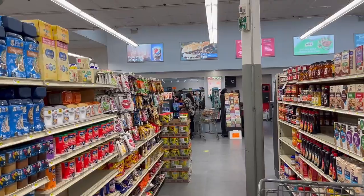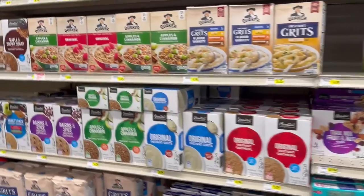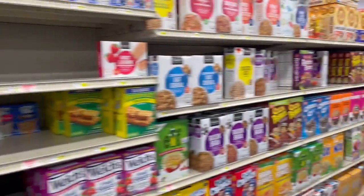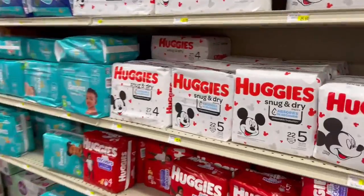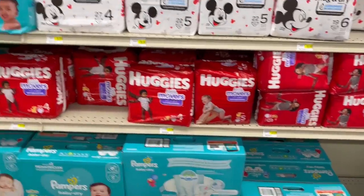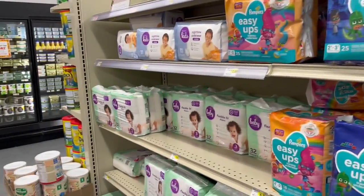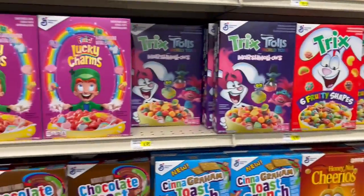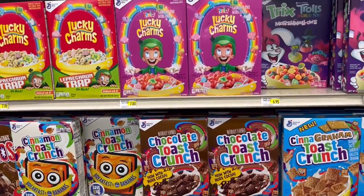That's Smart. All kind of different cereals. So you can check it out. You have oatmeal. If you're looking for oatmeal, you can find oatmeal and everything there. That's Smart. You have baby Huggy Pampers. You have Pampers. You have all different kind of cereals. Captain Crunch. You have Cheerios.